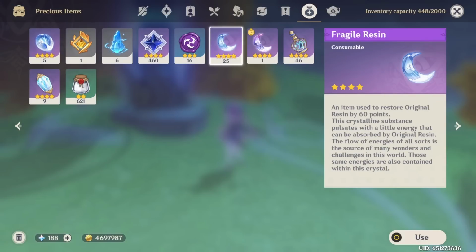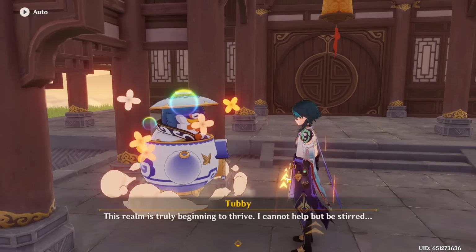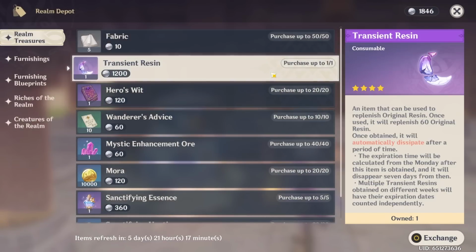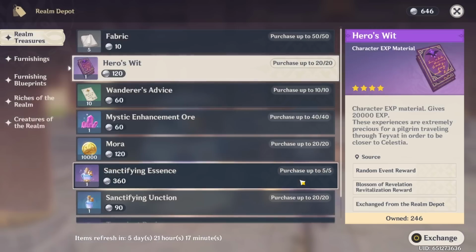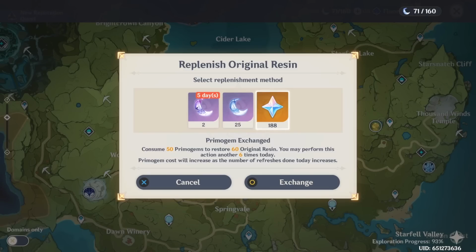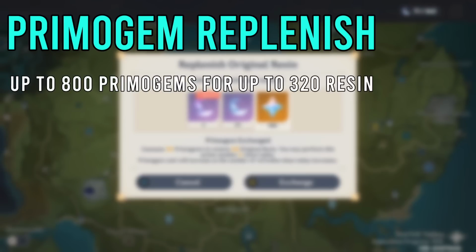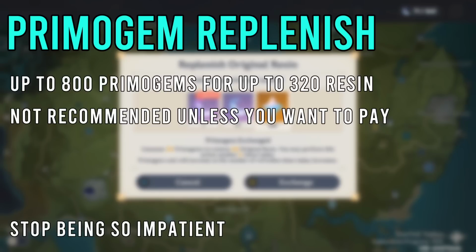Fragile resin can be obtained occasionally through in-game progression, but it's very limited and you should still plan your resin wisely. You can also purchase transient resin from Tubby in the Serenitea Pot for 1200 realm currency when you reach Trust rank 6. This is arguably your best use of realm currency once you have 20,000 adeptal energy, and you should not hesitate to buy this weekly. As for replenishing your resin daily using Primo Gems, it costs 800 Primo Gems to get 320 resin per day, and I do not recommend doing this unless you are a paying player or you're incredibly impatient.